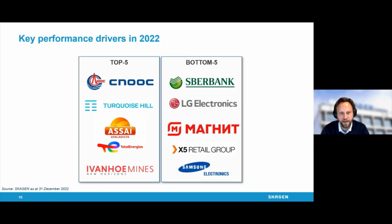Finally, we also had an attractive return from Asai, which is a Brazilian cash and carry operator, which continues to take market share and deliver attractive like-for-like sales growth.